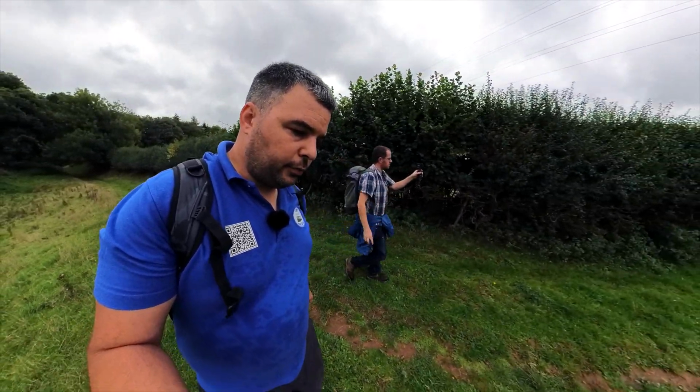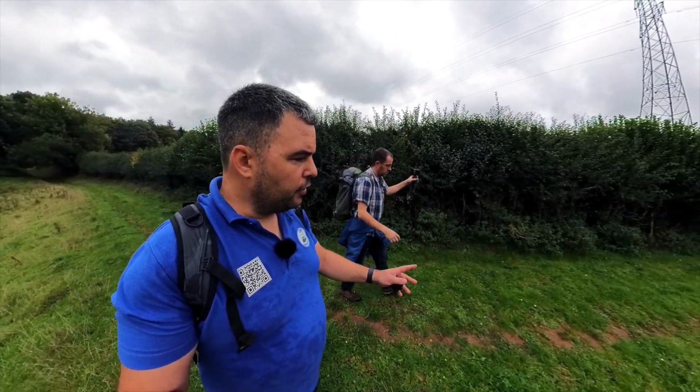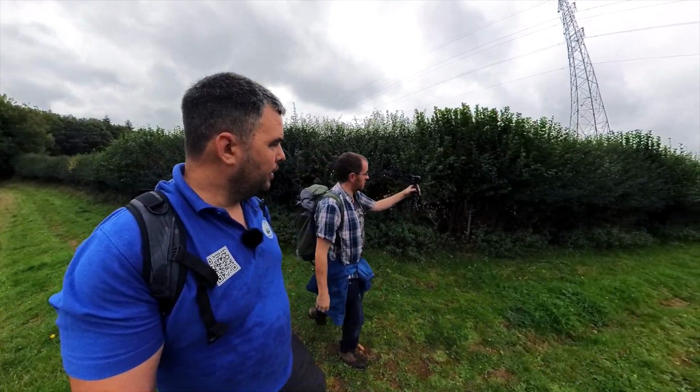So, carrying on walking down the line now, away from the portal of Newham Tunnel, we're going to head over now towards Pelfield Tunnel. That was a 330 yard, I reckon. That one was 330.